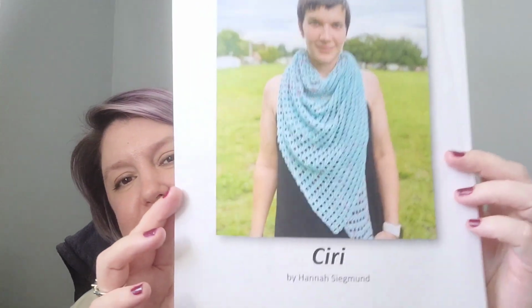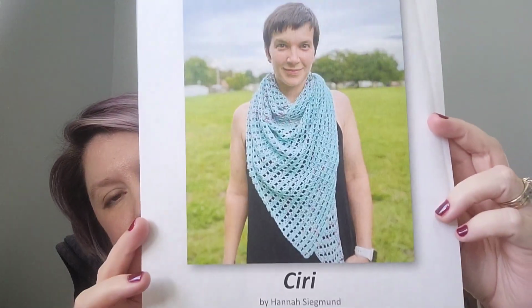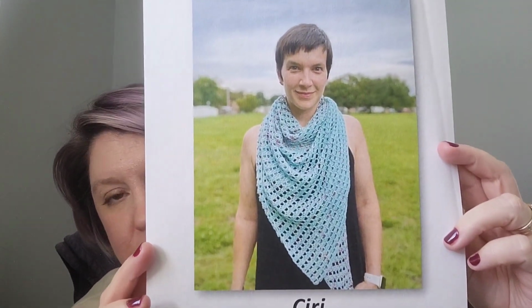So I took this project with me. This has been in timeout for a while. I was like, you know what? I'll have plenty of time to work on this and get it done. It is the Siri shawl by Hannah Sigmund of the Cozy Cottage Crochet. It's a big asymmetrical shawl. Love it. Not sure if I like the yarn that I used with it, but I'm gonna finish it. I'm gonna work on it. It's gonna be done. But I didn't do much.